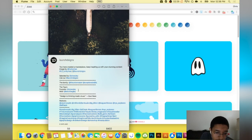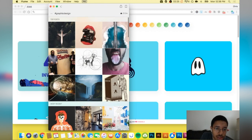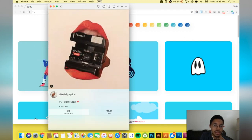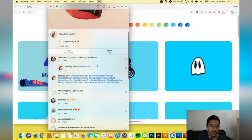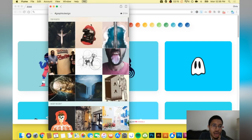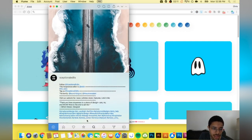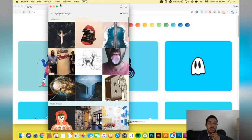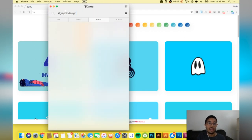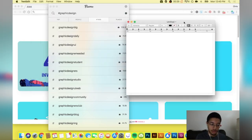Let's just click on this airplane one and look at the hashtags that they're using. Visual traveler, from graphic design, not, you can find a better range of hashtags. Let's see, graphic design, Polaroid, maybe for photographers, fashion. This is just one way to scout different hashtags. Creativity. So let's just go back. Let's just keep it simple. Keep notes on your computer. I usually use Apple Notes, but today I'm going to use Text Edit.